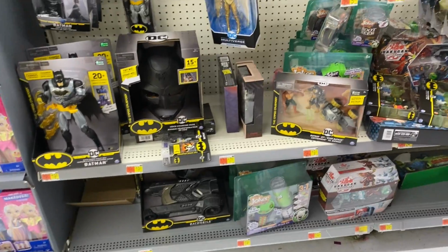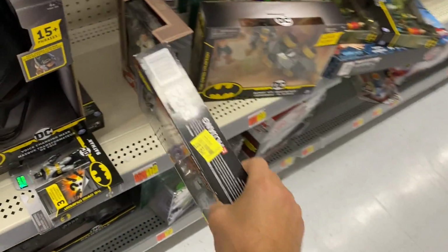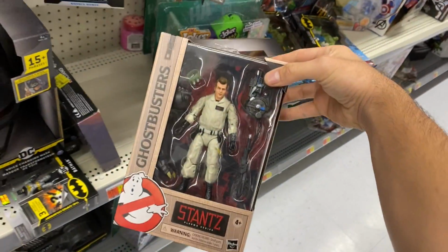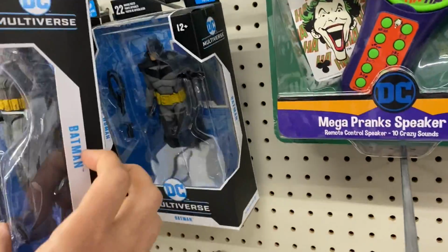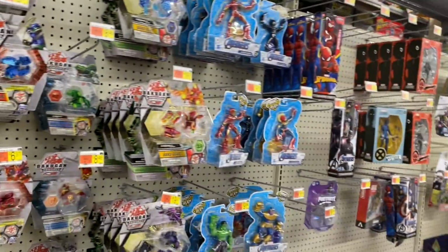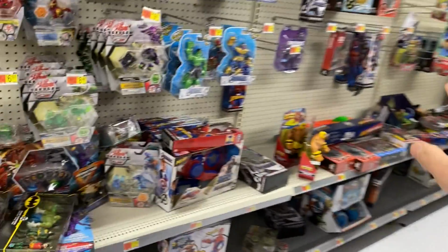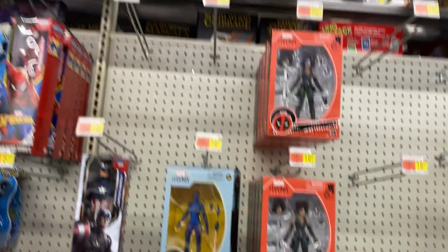Perfect. All right, let's start off in the McFarlane section. Toasty. Minecraft is on sale. Got some Dan Aykroyds. Let's see, what else do we got? Just the Batman and Golden Wonder Woman. Oh, it looks a little bit cleaner. So they did clean up a little bit. It's not perfect.